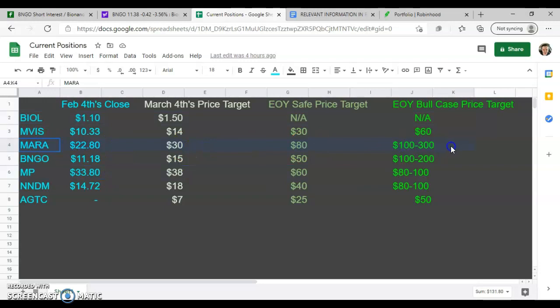Also, guys, update, I did sell out of Mara. I did take profits yesterday, and then I sold out my remaining position today. I will be looking to enter lower. My price targets are still the same. Don't worry, end of year bull case, they're still the same, still extremely bullish.